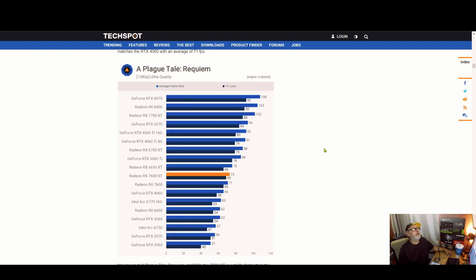Plague Tale Rec Room, 1080p. The 7600 XT got 73 on the high and 69 on the low. That's not too bad because between the low and the highs, there's a small gap, not much. That means it's doing really good. Right below that is the 7600 at 71 on the high and 66 on the low. Now the 6650 XT takes the lead with 76 on the high and 66 on the low.